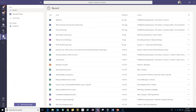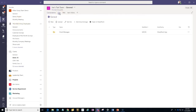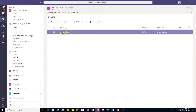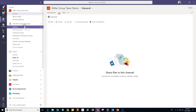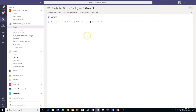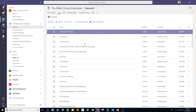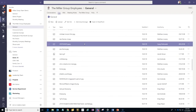The files over here on the left-hand side are any files that I have used internally in my chats. This is all stored on my OneDrive. But everything else in all the teams, there are the files tabs here. Those are all stored in SharePoint on the back end. Again, you have the ability to get those files no matter where you're at. So underneath this general channel, underneath the Miller Group employees, any files that we have used inside those conversations will be stored here. These are all the different pictures and things that people have uploaded there.